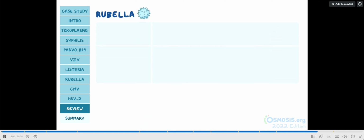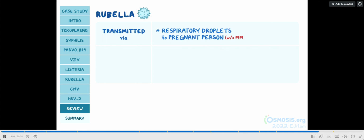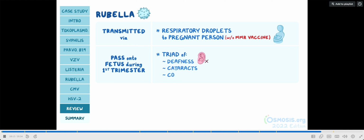Rubella infection can be transmitted via respiratory droplets to a pregnant person who did not get the MMR vaccine. And it can pass onto the fetus, especially during the first trimester, causing the triad of deafness, cataracts, and congenital heart defects.